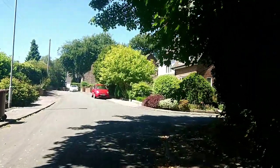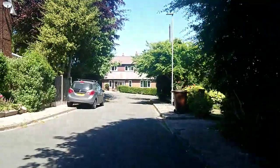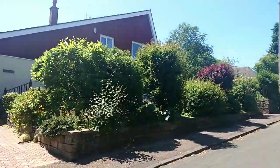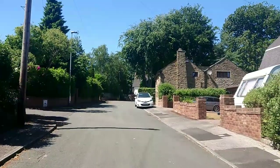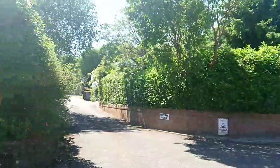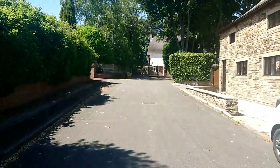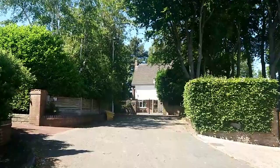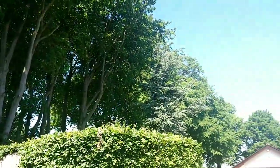I bet not many people have been up here actually. Unless you live here, there's no real reason to. It looks a lovely little cul-de-sac off the main road. Some really nice houses, some different houses, and some old stone houses. There's a private road down there that leads onto some of the farming estate where they keep the horses and things. But as you can see, it's very pleasant, with some lovely trees in the back.